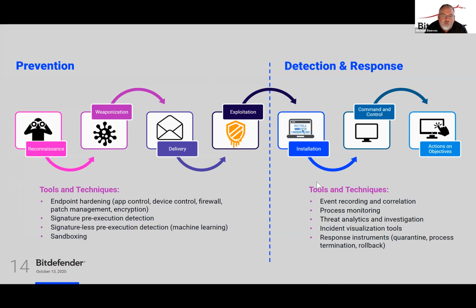Sure. So with our Bitdefender GravityZone product, we have complete coverage of the kill chain, from reconnaissance, where we are defending your endpoints against network-based attacks, all the way through things like application control, device control, the ability to block traffic via our built-in firewall, the ability to encrypt data, all trying to harden your environments against attack. And then we have where attacks become weaponized in a particular environment.